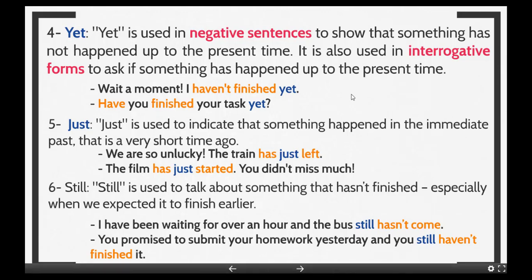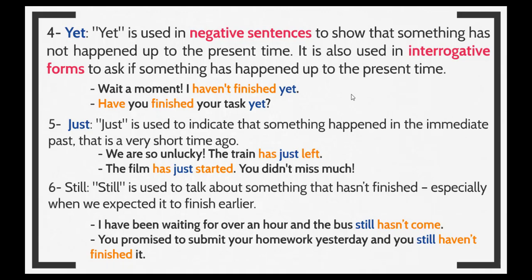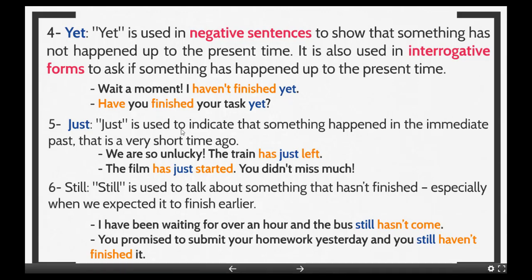Just. Just is the opposite of already. Already means that the action happened earlier. Just means that the action happened only a short time ago or was completed only recently, very recently. Okay? So just is used to indicate that something happened in the immediate past, that is, very short time ago, a very short time ago.